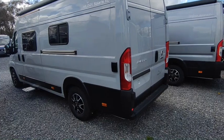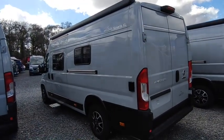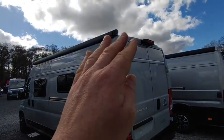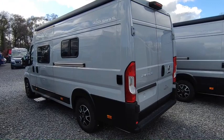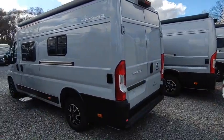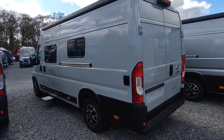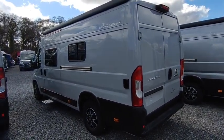So factory options wise, it's got the gas barbecue point, it's got the wind-out awning, it's got the 120 watt solar panel on the roof, and it's also got Truma Combi D. Whereas standard Wildaxes come with gas or mains electric powered Truma blown air heating and hot water, with the gas running from the gas in your gas tank.